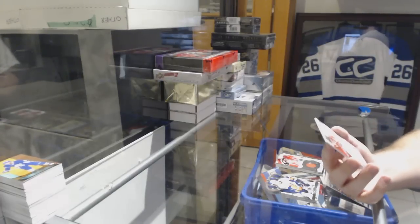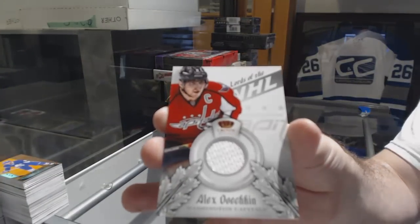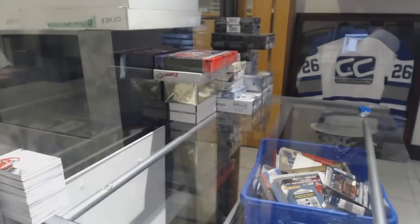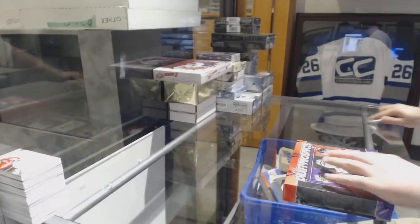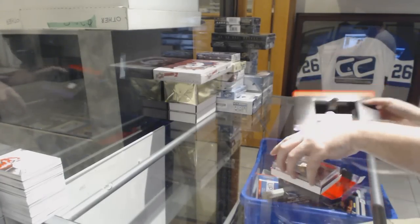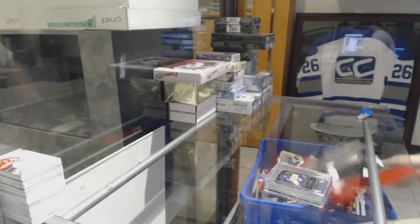We've got NHL Lords, be golden, Lords of the NHL, Alex Ovechkin. So my guess is he'll probably play for 8 more years. You guys all kind of agree on that? After this season, maybe about 8 more years? I think it's reasonable, right?